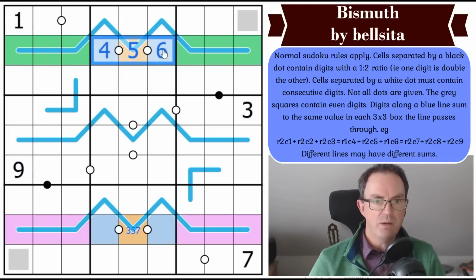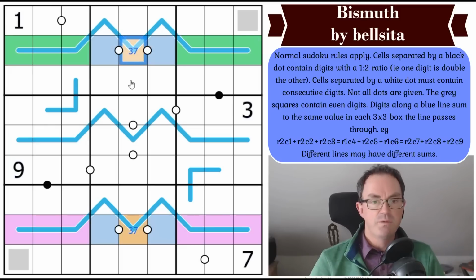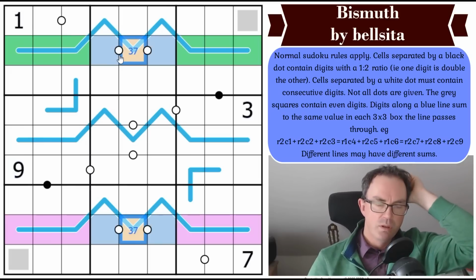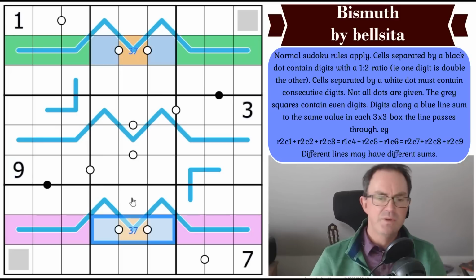Aha! Right, well that's beautiful. That's beautiful because now we know that's not 5. So we've got a 3, 7 pair here. We know that... Oh. No, I was going to say that we know one of these stripes. Well, I was going to say we know one of these is 189, but that's only because we've got the 1 here. Well, it's still sort of true, isn't it?